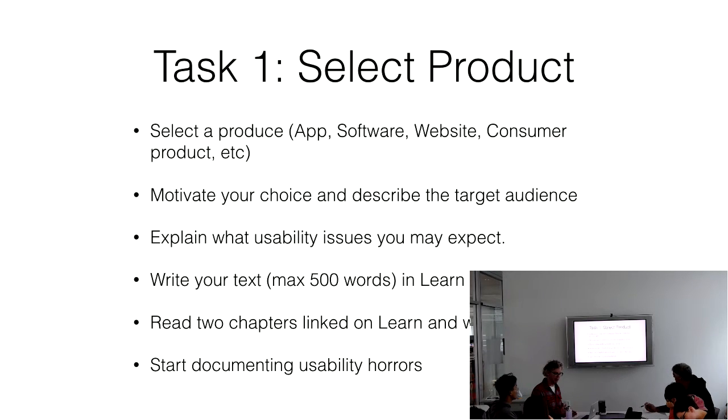Again, what we do is it's going to be stepping stones, right? So we're going to do a whole usability test, and this is the first step. There will be more steps to come. And this is just, you have to write a maximum of 500 words. So you will write it on Learn itself, so no uploading. There's no upload necessary. If you want to first write it in another word editor and copy and paste it, fine. If you want to try directly in the text box, fine. I will probably write it and save it before I go to the web page, because the web page can crash and then you lose everything. It's not a good idea.